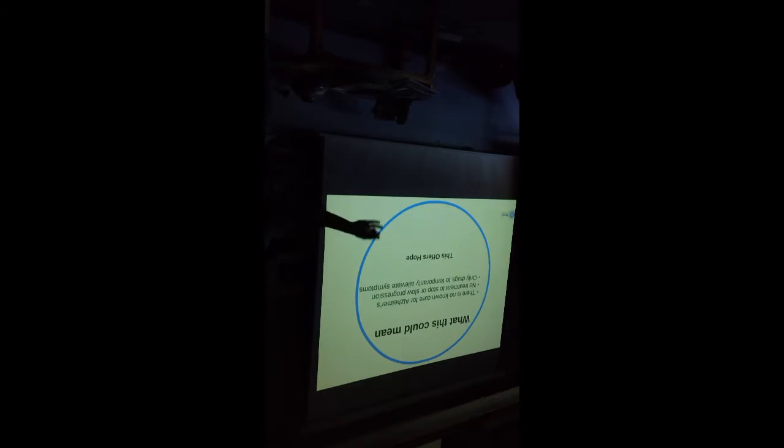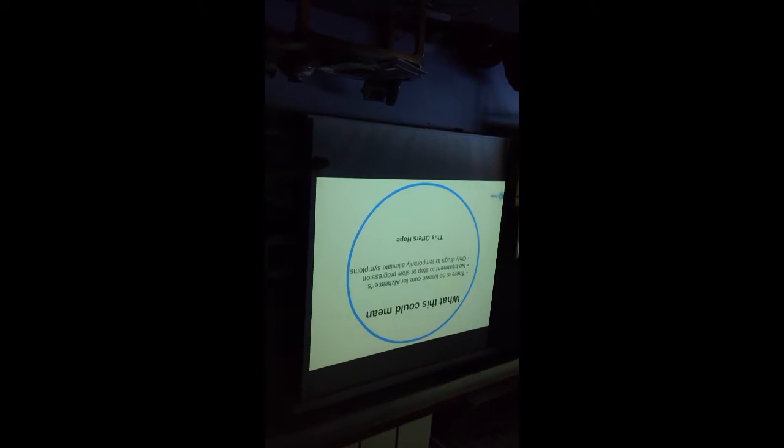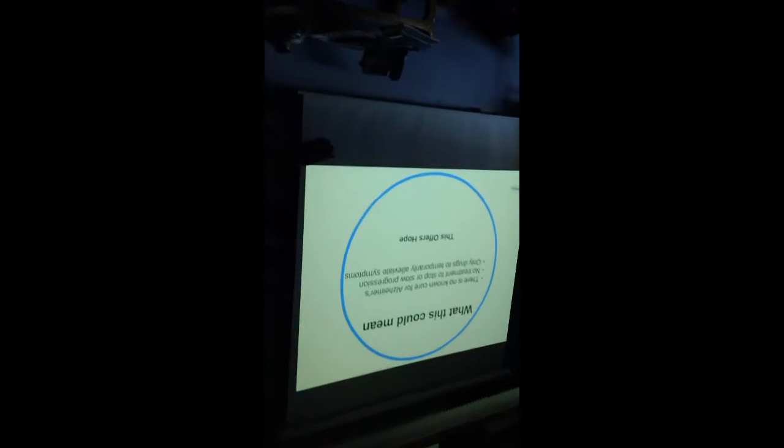Okay. So in every single area, rest is related to better function, which goes back to the theory that rest stops Alzheimer's instead of Alzheimer's creating less rest. So what this could mean. Right now, it doesn't mean too much. This was just a test on what rest does. But there's no known cure for Alzheimer's. There's no treatment to stop or slow the progression of Alzheimer's.